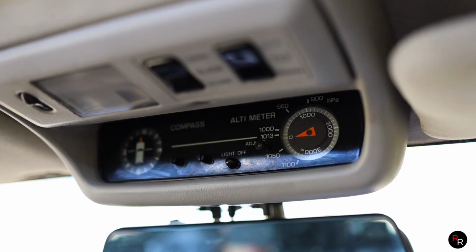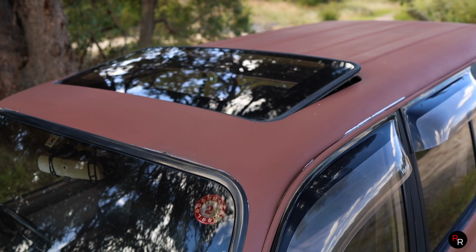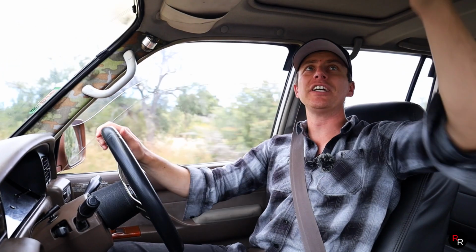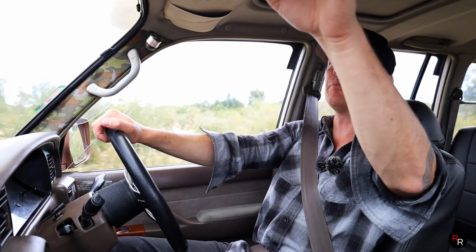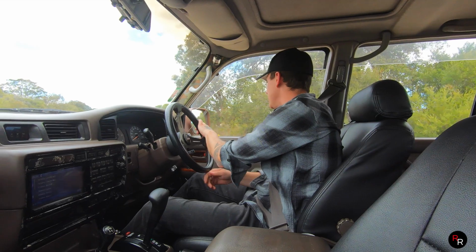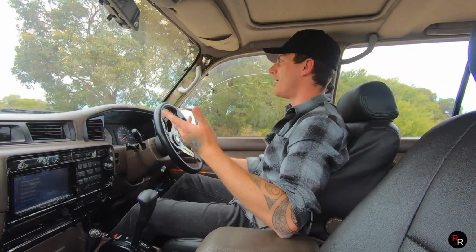You even have these cool gauges up the top here. You've got a sunroof in this as well, so we can open this up. Having a sunroof is just a really nice luxury. It's great when you want to cool down in here, put the windows down, open that up. Mother Nature air conditioning, you know what I'm talking about, guys. You do have a compass up here. You've got your altimeter, it's called, so this kind of tells you your trajectory, so how much of an angle you're kind of on and stuff like that.